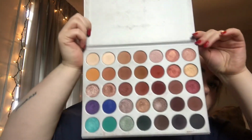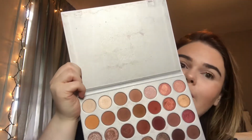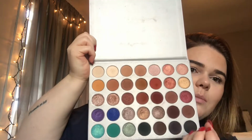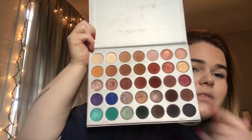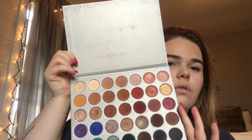Next is eyeshadow, and I love this palette. It's affordable. It's my go-to. It's the Jaclyn Hill palette. There's literally everything you could ask for in it. You've got your neutrals that you can do, like a brown eye that I usually just throw on if I'm in a hurry. Got some shimmers, you got cranberries in there, which are my favorite. We're gonna do something bold. You've got those colors, you've got blacks, you've got browns. So it's just an overall good palette.